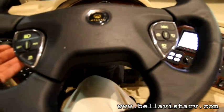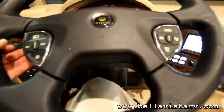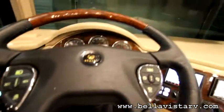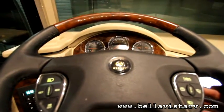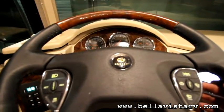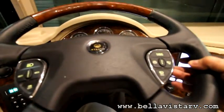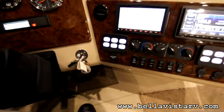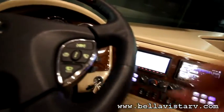So just a great feature. You can tilt it with a push of a button. There's no more reaching down for the little pedal. You can telescope it in, pull it out, and then of course we actually have power pedals down here, and those are all controlled with this button right on the steering wheel.